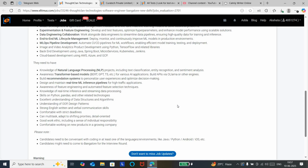The first round will be online, and for the interview you are supposed to go to Bangalore. Apart from that, for the tech stack, the skills required are that you need to be strong in data structures and algorithms, and knowledge of Python, pandas, and other related technologies. It is good to have knowledge of NLP, that is natural language processing, and an understanding of OOPS concepts as well as design patterns.